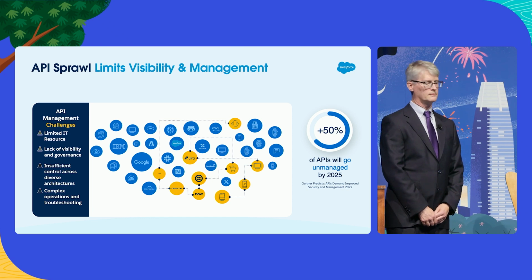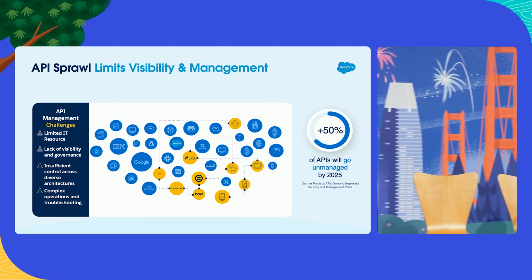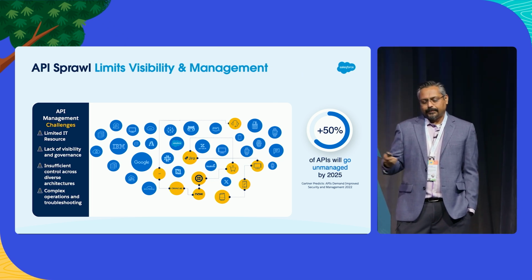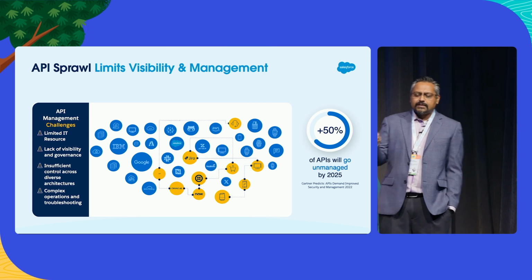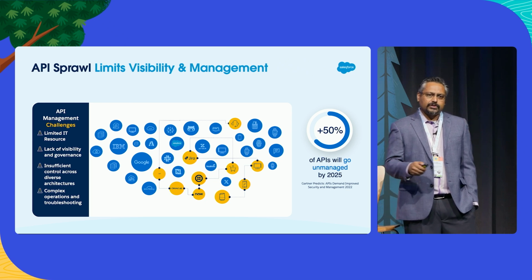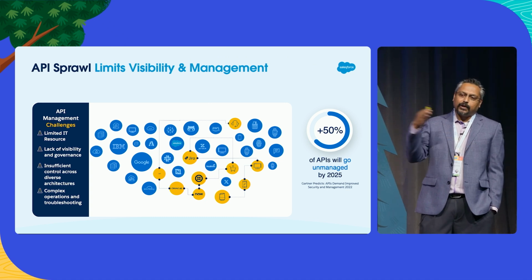So as companies scale, as Jonathan mentioned, there are many systems that are being built over many decades, sometimes on different architectures, sometimes on different technologies, and you end up with something we call API sprawl. Now, why is this a bad thing? So Gartner says over 50%, 60% of your APIs tend to be undiscoverable. So they are all over the place. Sometimes we don't even know where they are and what they do.